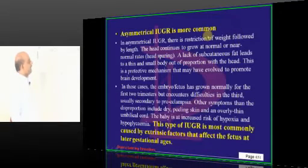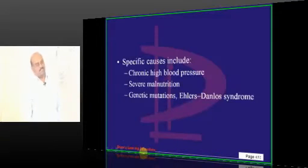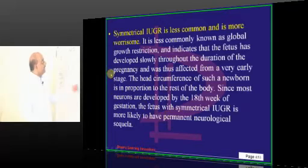Asymmetrical IUGR is more common. Asymmetrical IUGR is due to the extrinsic factors that affect the fetus during the later part of the gestational age. High BP in the mother, severe malnutrition, any genetic mutations, Ehlers-Danlos, they lead to asymmetrical IUGR.